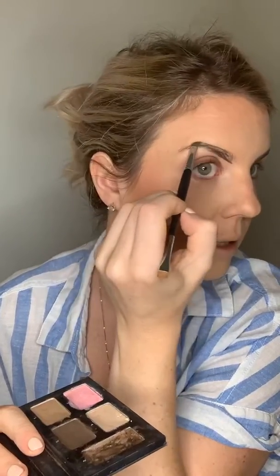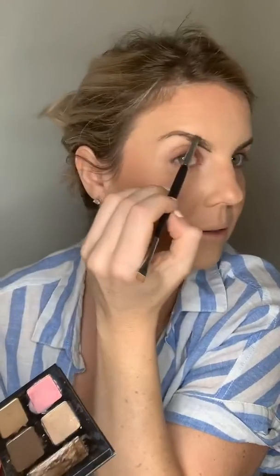That's a scary thing. So I'm doing a straight up powder brow today. I'm not adding any of the wax to it, just because I want a really soft, easy look. And sometimes when I add the wax, I just feel like it looks a little too Photoshop perfect, which can be a dead giveaway.